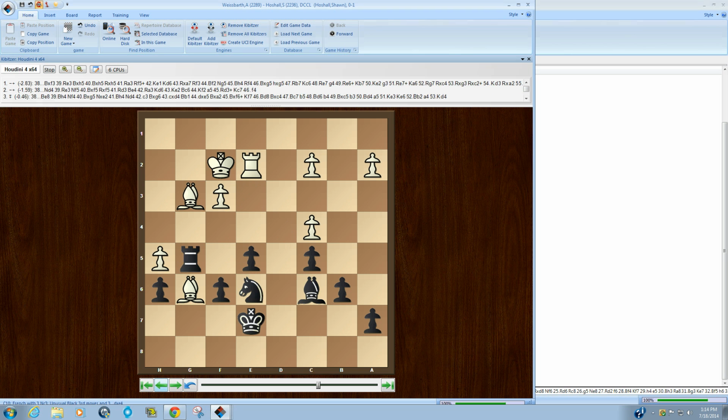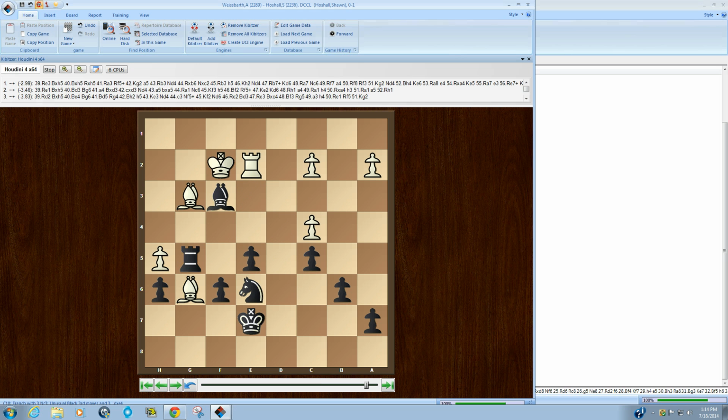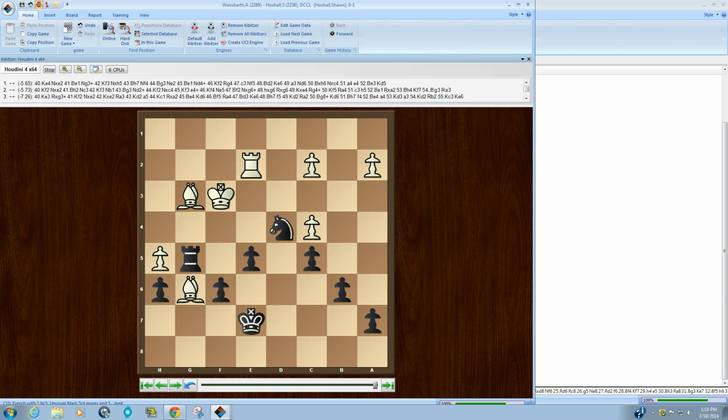Now there was a better move too that black had in this position that I missed. Black could have played bishop takes f3. Let's just say king takes f3. Then knight to d4 check, king down, knight takes rook, king takes knight, and rook takes bishop, and black would be up the exchange and a bunch of pawns.